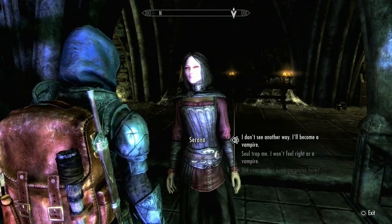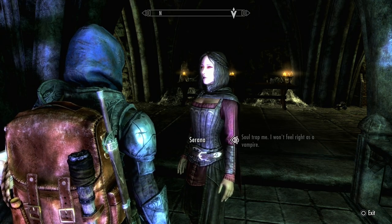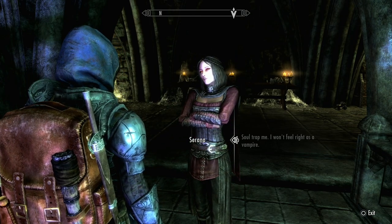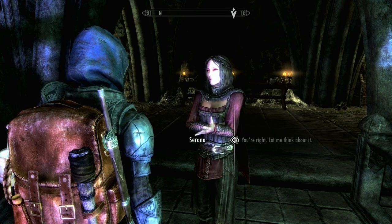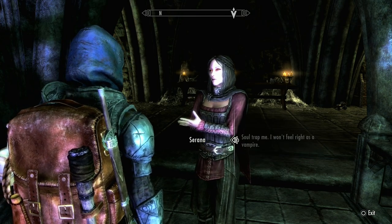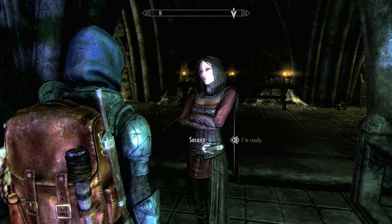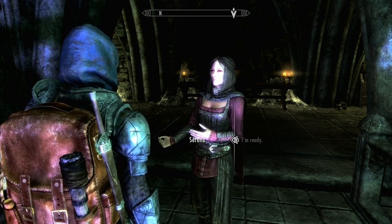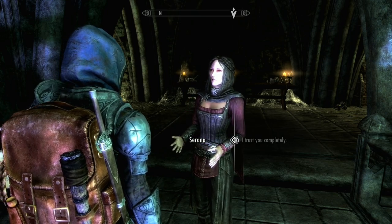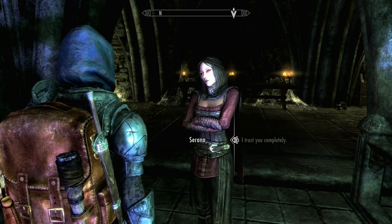Have you made up your mind? Are you sure? I'm willing to do it, but you need to think it through. You'll remain mortal, but you'll find yourself weakened within the Soul Cairn. I understand. Take your time. I know this is difficult for you. I hope you trust me. I'd never do anything that could hurt you. Thank you. Let's not waste any more time then. I promise to make this as painless as possible. Hold still.